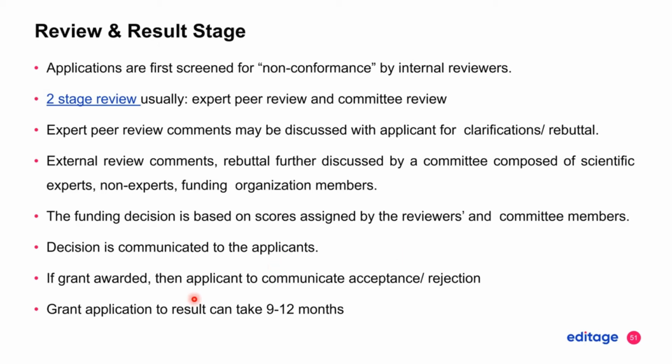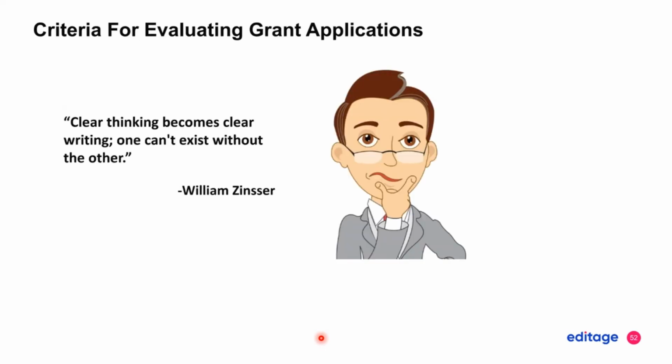And if your grant's awarded, they'll communicate, and you want to reply to them with your acceptance or rejection of the funds. And the grant application result takes into account the writing as well. So from writing until finding out the result can take 9 to 12 months. So be prepared to take a lot of time.